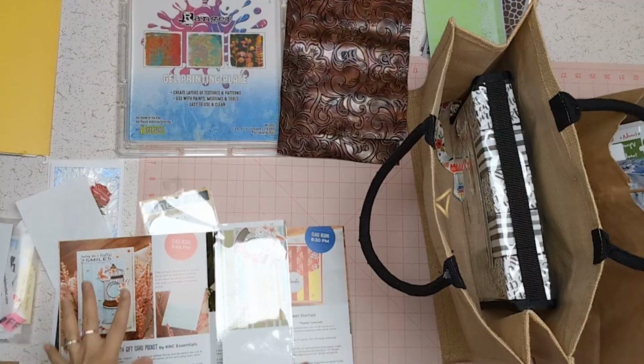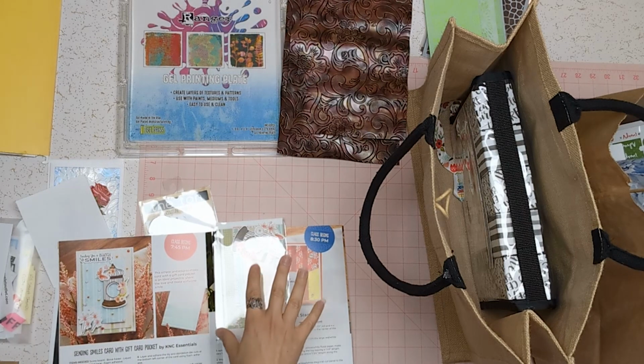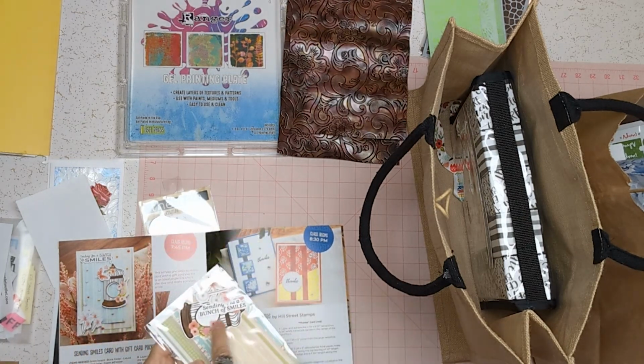So they set up their tables. As soon as I got there, these tables were set up. Some other vendors were still setting up. Some of them showed up just before their make and take. But after they walk you through the directions, they walk around with their microphone, and step by step, they show you how to make this card.